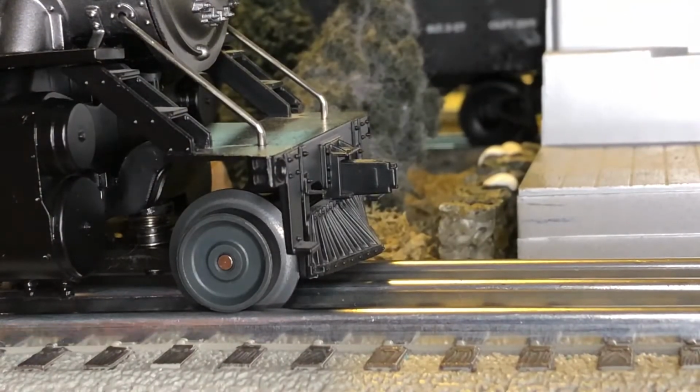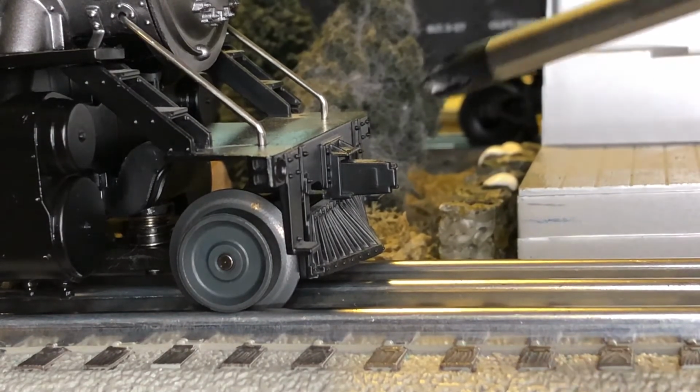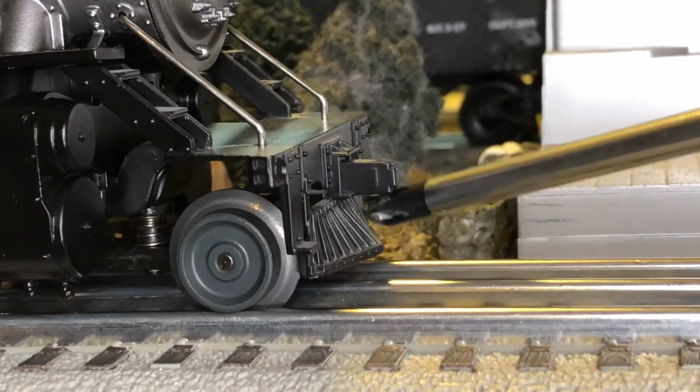Here's a look at the pilot of the engine. Now, it is pretty simple. We have a molded-in coupler. We have the cow catcher right here.